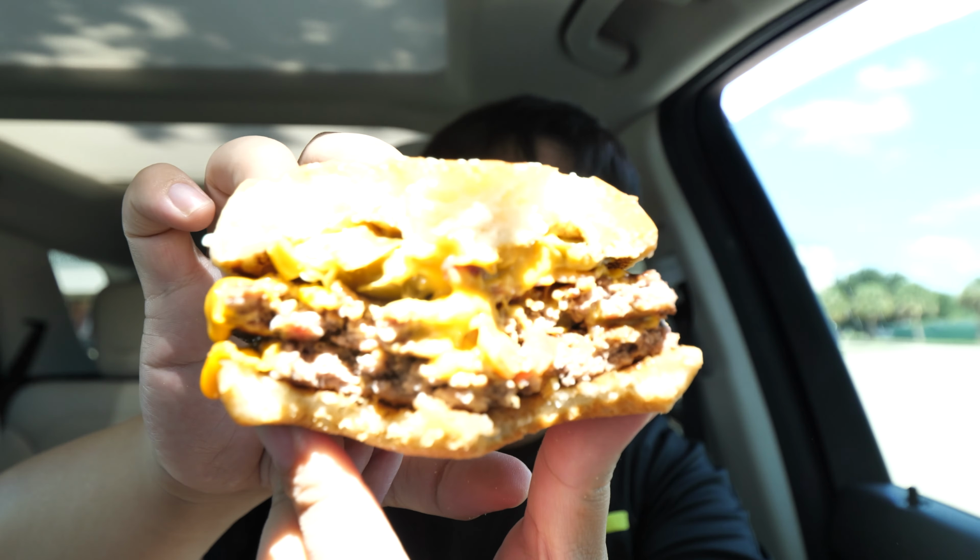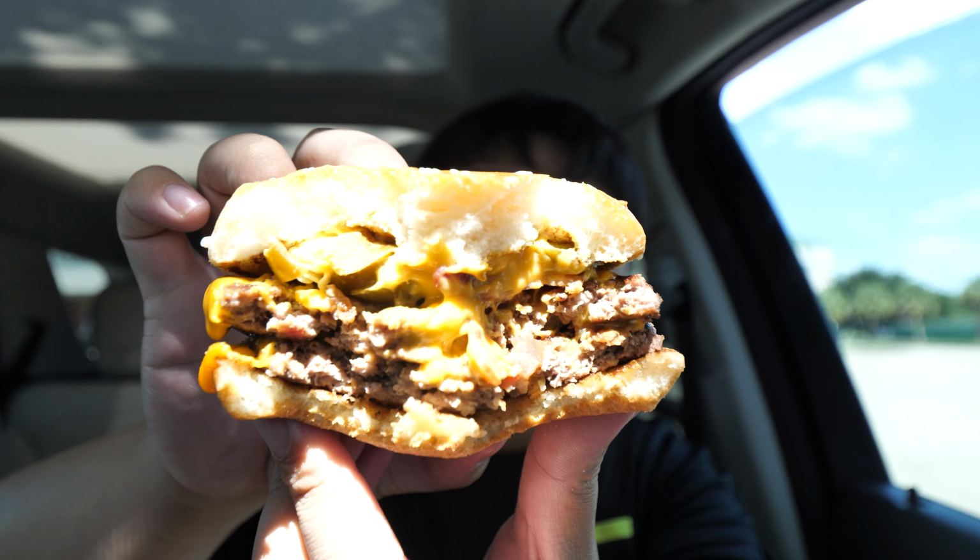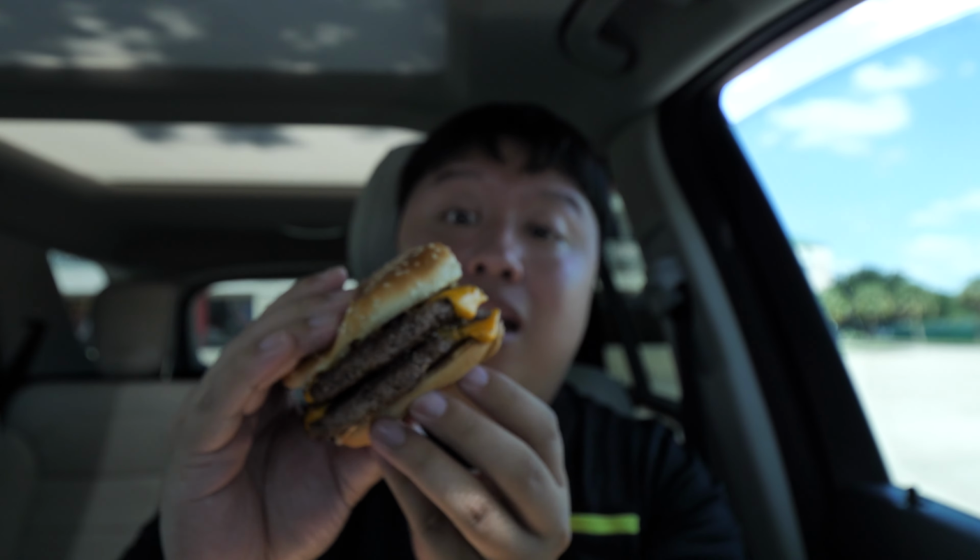I have to say, McDonald's, you guys actually outdid yourselves. I did not expect you guys to make something so good, so flavorful in this amount of time. I was not expecting a new item to be released anytime soon, but y'all did it. And look at this burger. Look at how delicious it looks, and it actually looks appealing. It's very flavorful and it tastes good.